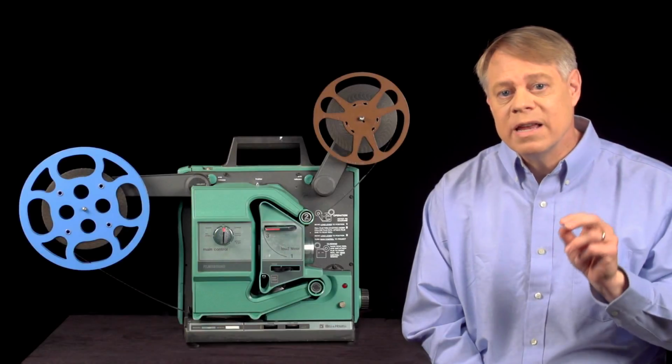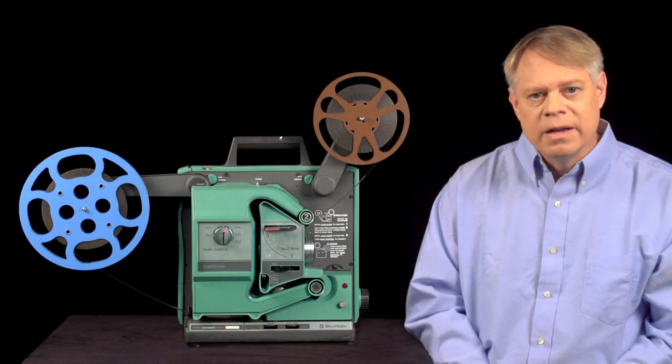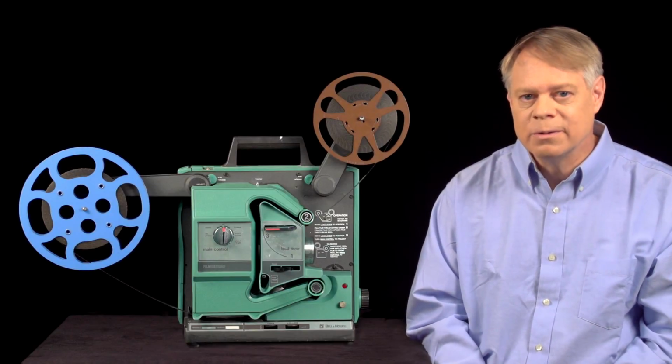One thing to keep in mind is that film projectors were designed and built in parallel with film cameras. In fact, in many respects, the technology in both cameras and projectors are nearly identical.